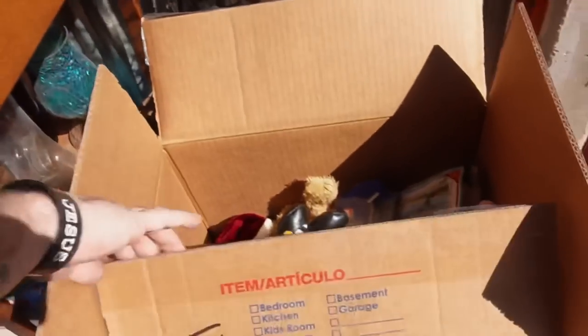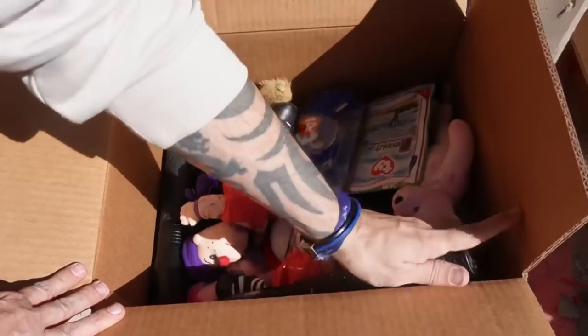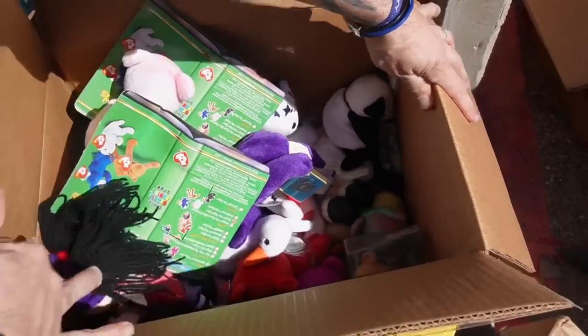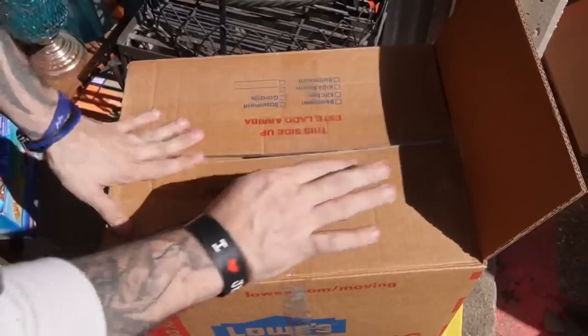Found a box of Beanie Babies. We're just going to throw this stuff down in here so it can ride nice and comfy with the Beanie Babies. I didn't even look down in there to see if they had the $1 million Beanie Baby, though, but I'm sure they do because everybody's got it. So we'll put that in there. We're going to put this little stuff in there, pack that up, it's going home.